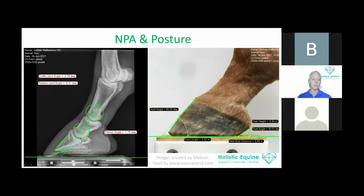And here we've got the full radiograph, and we can see the misalignment in effect between these phalanges. P2, P3 isn't too bad, but there's quite a change in angle between P1 and P2. And clearly this is very low with a very thin sole at the back. And there you can see the angles on the outside. Very underrun heel, very short heel. The heel height's less than 1 inch.